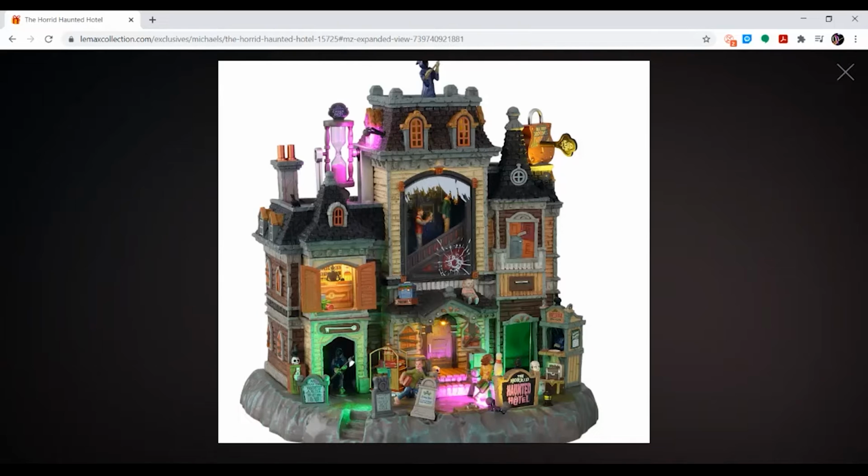Yeah, let's face it, Lemax is really good at reusing mechanisms in all their pieces, and that's one they're using a lot of now. And again, the inside scenes are awesome. The lighting is really cool. The characters are nicely detailed and painted. The hourglass is really cool. It's a really cool feature. I like it. Yeah, I dig that. Landon, what are your thoughts?